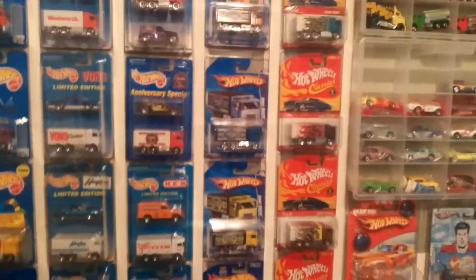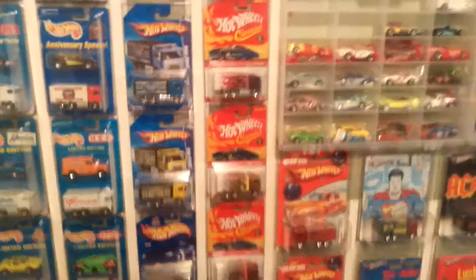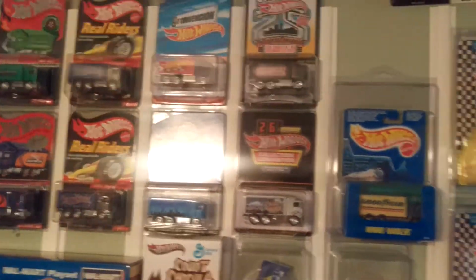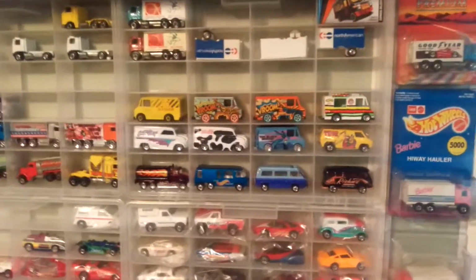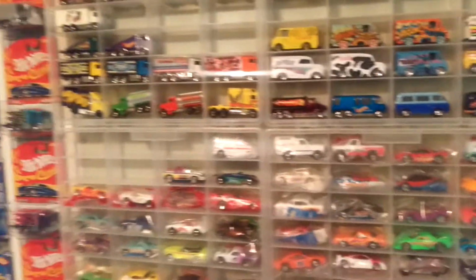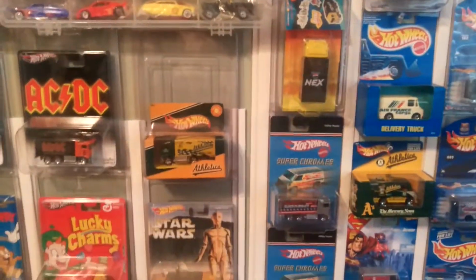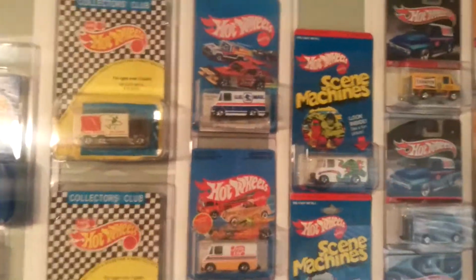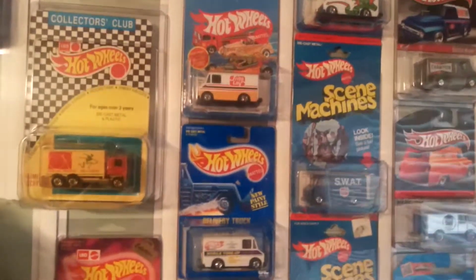I believe this is a complete collection of every Highway Hauler, all the way up to your convention cars, newsletter cars, your box cars, your India cars. Those are some of my baggies, mail-ins. And that kind of transitions into the delivery trucks. I have other videos that go in a little more depth with those.